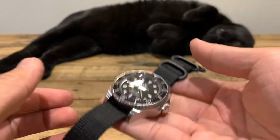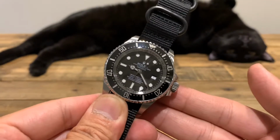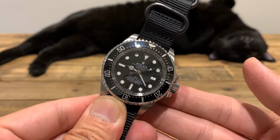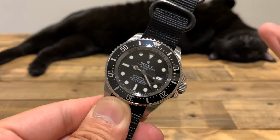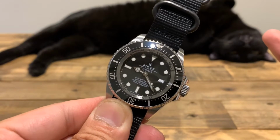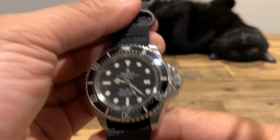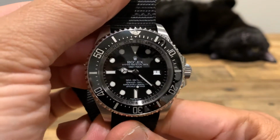Also, the weight of this thing. This watch, combined with its original steel bracelet, weighs 212 grams. That's about 7.5 ounces. To give you an idea, 7.5 ounces is like having 2 quarter-pounder hamburger patties on your wrist. So if you can imagine that, that's the weight of this thing, okay? You are definitely gonna feel this on your wrist.